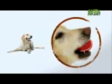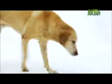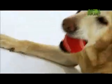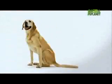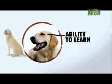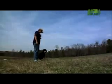The 4th trait bred into labs is what dog experts call a soft mouth. A well-trained lab can carry an egg in its mouth without cracking the shell. And then there's that 5th special trait, their unique ability to learn. So you don't have to be the best trainer in the world. You just need to be making an effort, and the dog will meet you halfway and try to do the rest.